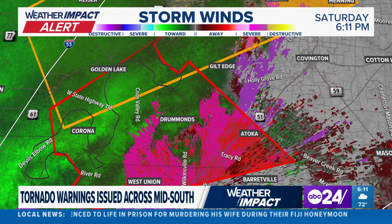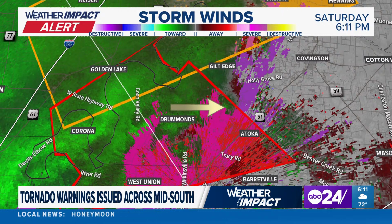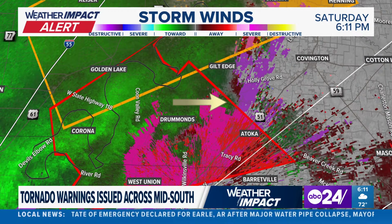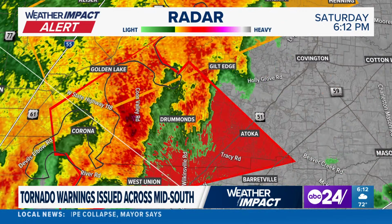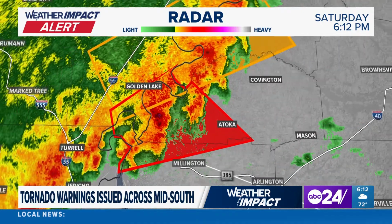Now notice that every single red and green compound here, we've got some red there, some green there, that's actually not a rotational signature. That would be what's considered a downdraft. So you have the winds here coming towards the radar and just behind them moving away. So we could see some downbursting winds from some of these showers that are starting to move through. That, of course, enters in the severe wind component. We'll see that enter in a little bit later on tonight.